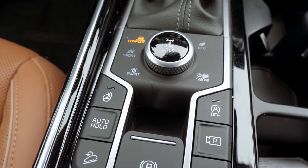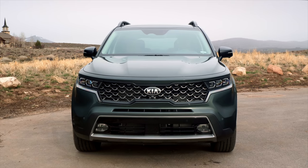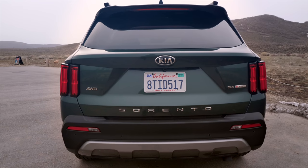This does have a locking center diff. It has an 8-inch, just over 8-inch of ground clearance. Yeah, which is pretty good. This X-Line does have a different front and rear fascia to be more rugged.